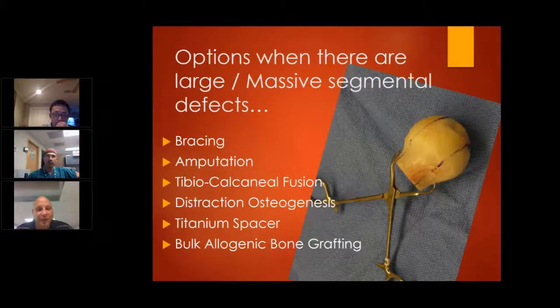There are a number of options that you can utilize when you do have large massive segmental defects. Most patients that come to me already have had bracing, and it's failed. They've been told that their only other option is amputation, but is that really the case? There are a number of other surgical options you can consider, such as tibial calcaneal fusion, distraction osteogenesis, titanium spacers, and also bulk allogenic bone grafting. What I'd like to do is review the literature of each of these options so we can get a feel for what's going to be the best option for the patient.